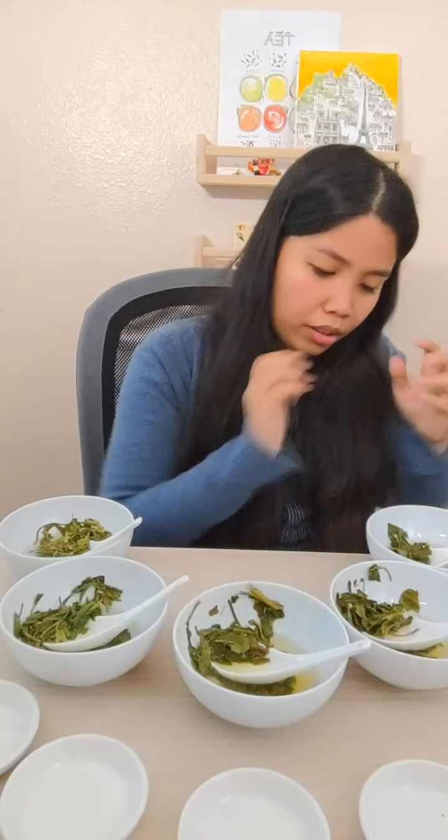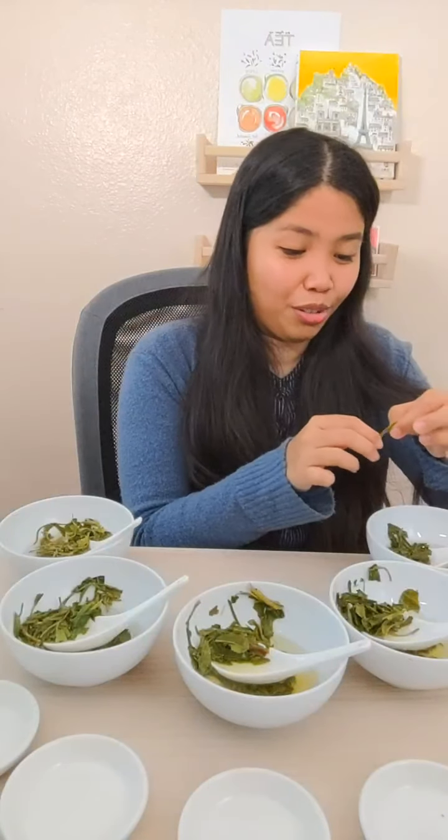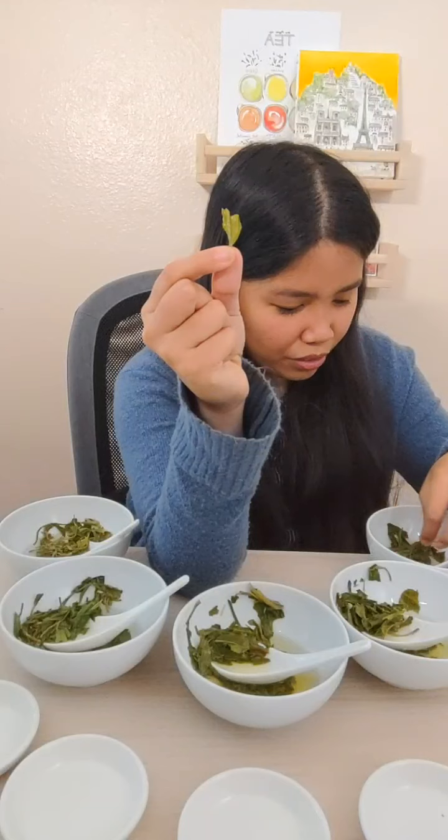And then do it with each of the teas. Let's try the summer tea. So we're going from one end, the early spring, to the summer harvest. Then let's see how big the leaves are this time. So leaves are a little bit more coarse. So not like little buds anymore. So many tiny leaves though. More coarse, more chopped up.